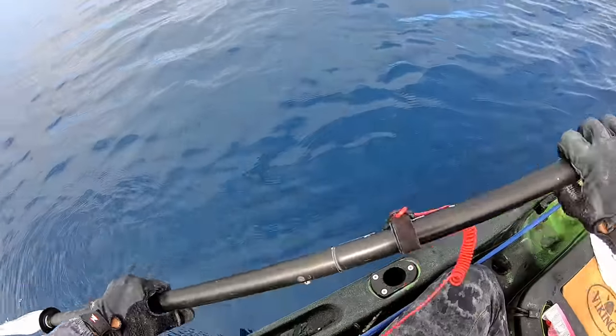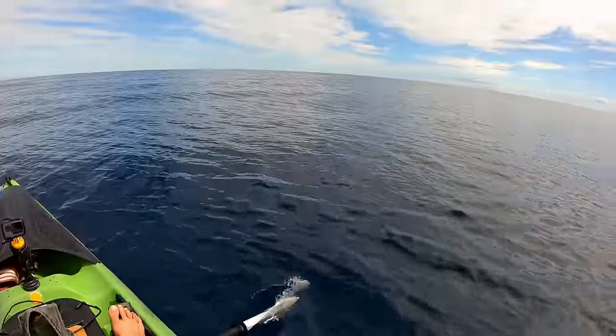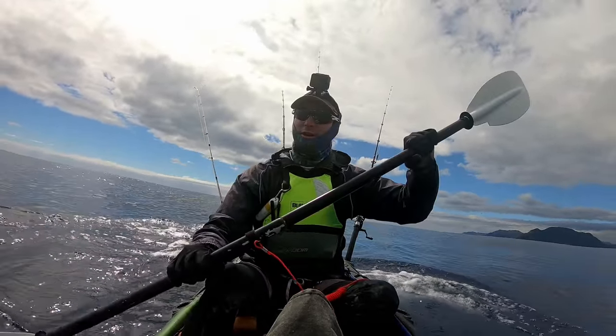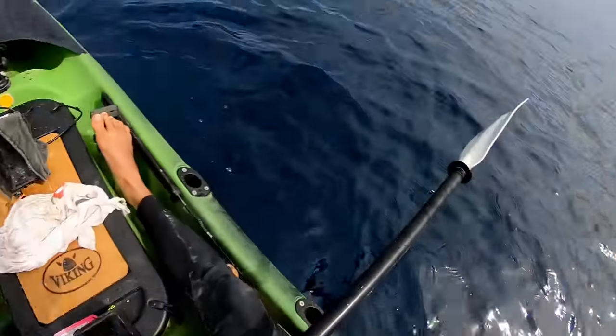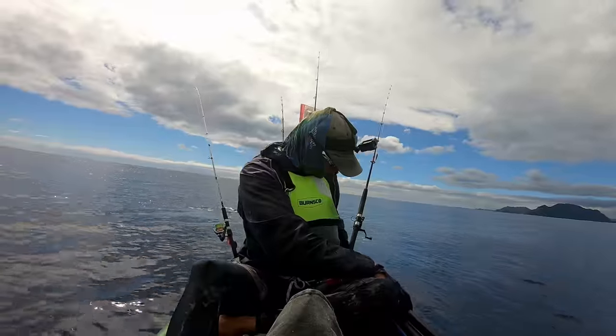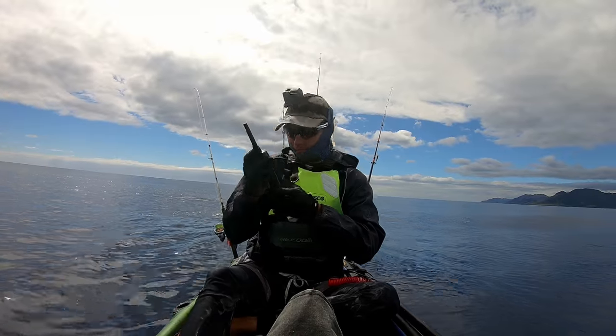Alright, something's grabbed the car wipe. We're on. I think at least. Whatever it is, it's not really running. Oh, there we go. There we go, it's running. Kotahi hooked up.